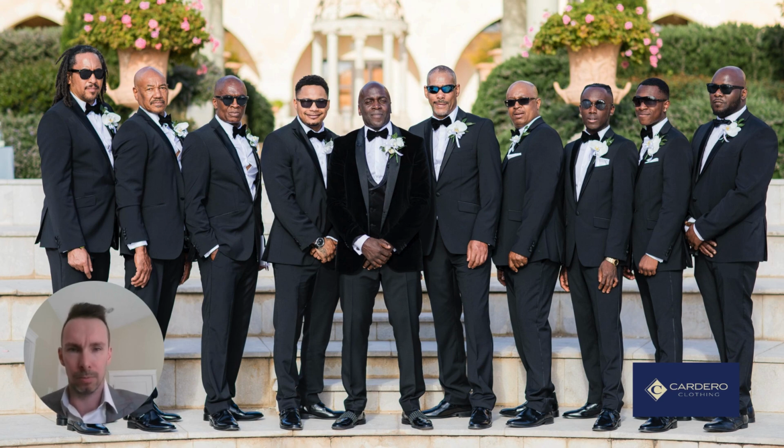A tuxedo should have a shawl lapel like the groom has here, which is one fabric that goes all the way around, or a peak lapel like I'm wearing here. That's what a tuxedo should be. You should never have a tuxedo that has the notch lapel in it. And unfortunately, most rental places have that.